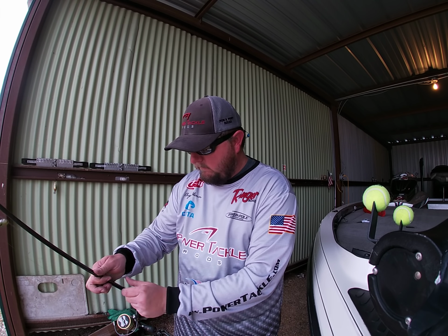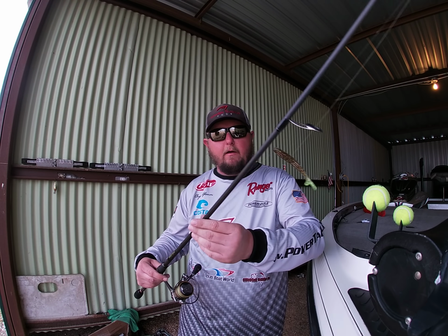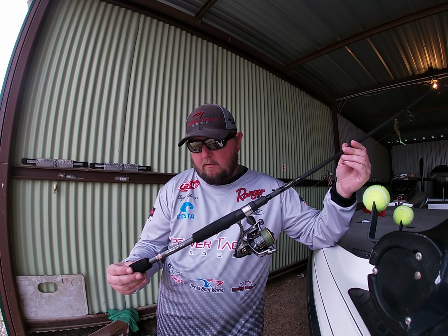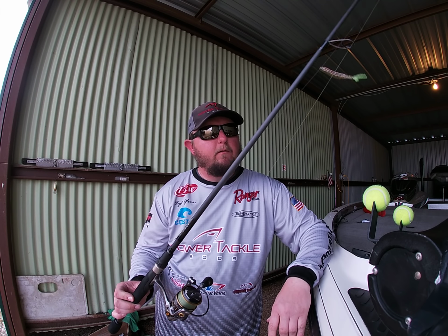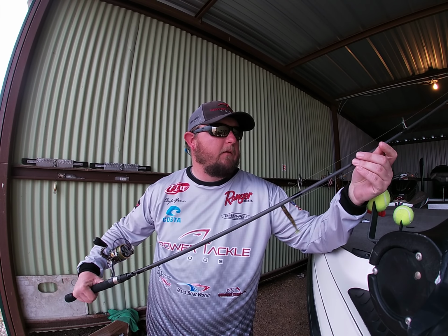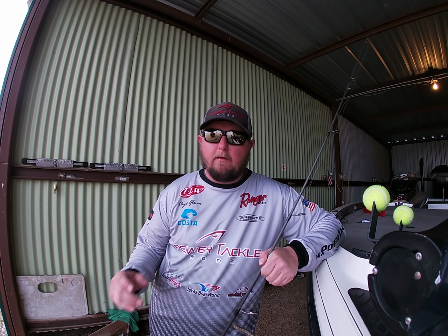The rod was a Power Tackle 7-foot Paragon spinning rod, and the reel was a Lew's spinning reel. Sensitivity was very key in getting the bites. The presentation was super slow, fishing around hydrilla.